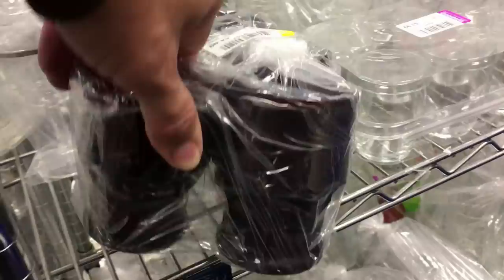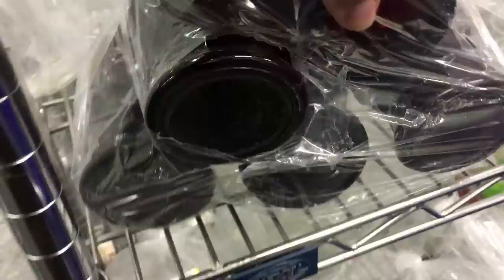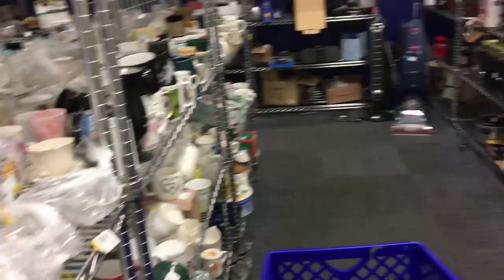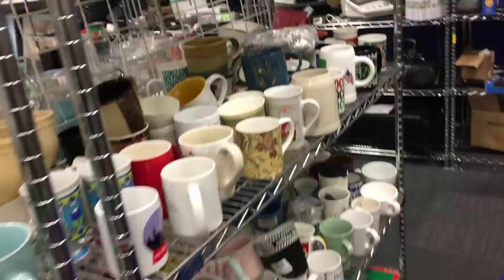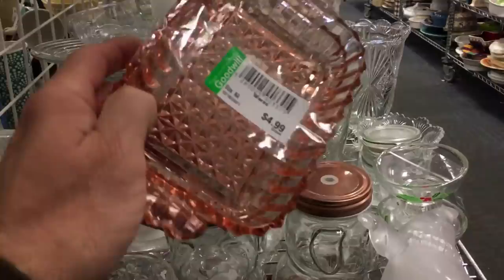$4.99. This looks like some different sizes of, is it the Georgian? Oh, come on, turn around. Oops, that's coming out of there. I think it's the Georgian pattern, and that's another one of those patterns that was popular and several glass companies made it. Four or five or six of them all had a Georgian pattern. I see some more depression glass right through there. What is this? $5 for those two little things.